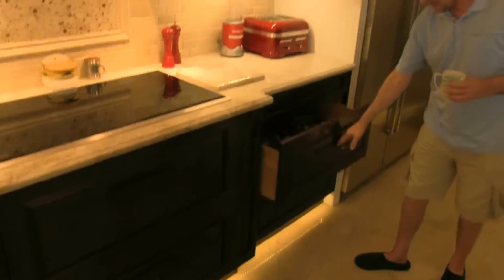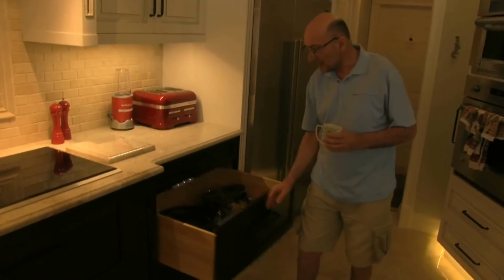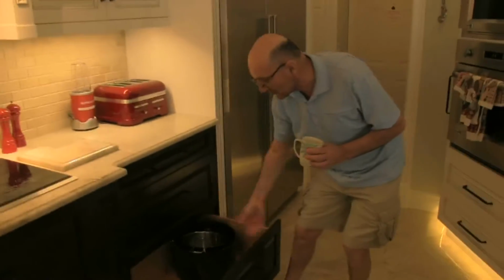Now there are basically no doors, very few doors. You'll notice that they're all drawers, because this way, they're illuminated drawers. You can reach in, take what you want. You don't have to get on your knees to get the thing that's behind. You just open the drawer and grab it.